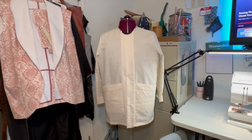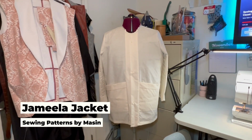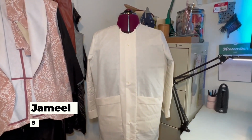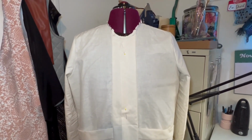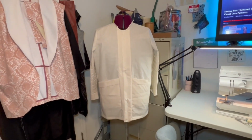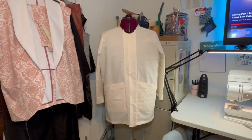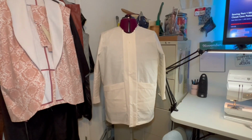So here is my muslin of the Jamila jacket by Sewing Patterns by Mason. I just want to show you, I'll do all the fitting. It's definitely going to need some fitting changes, really mainly up here in the upper chest, shoulder blade area, but it's because I think it's drafted for a woman, and I do this a lot actually, so I use a lot of women's sewing patterns and then I just have to adjust them a little bit. So anyways, we'll look at that tomorrow.